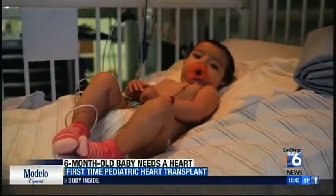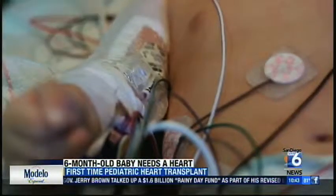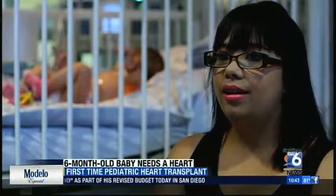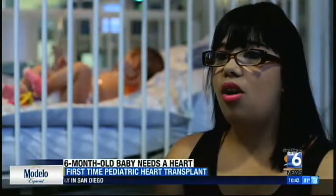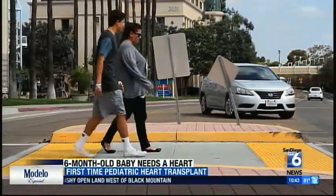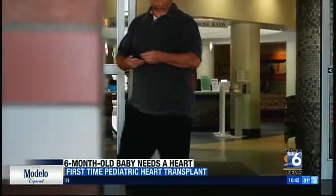Jennifer Pimentel seemed like a healthy baby at first, but everything changed a few months later when she developed trouble breathing. Her mother took her to the pediatrician. I kept taking her in, and they just said, oh, it's just a cough. So I was upset because they just sent me back home again, and I took her back again. Ultimately, a trip to Rady Children's Hospital gave Raquel the answers she needed but didn't want to hear.